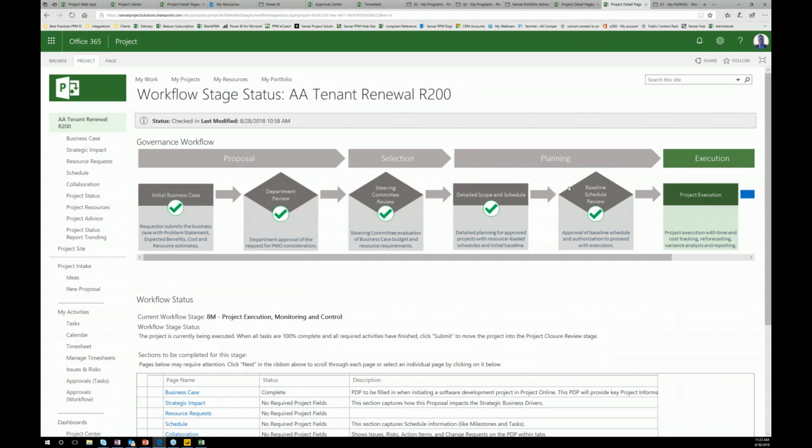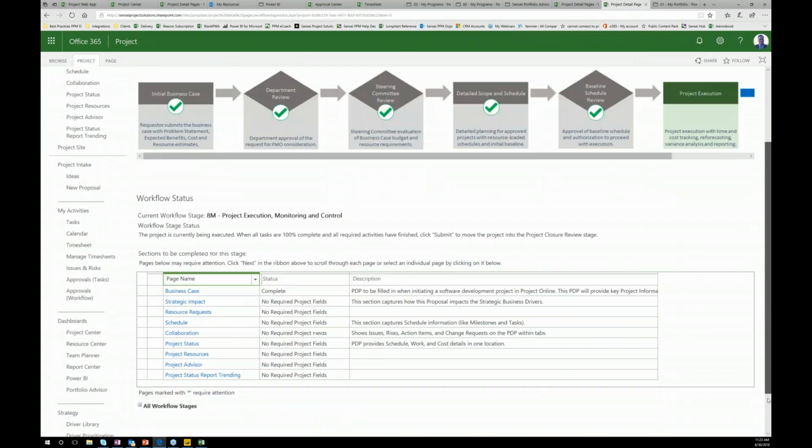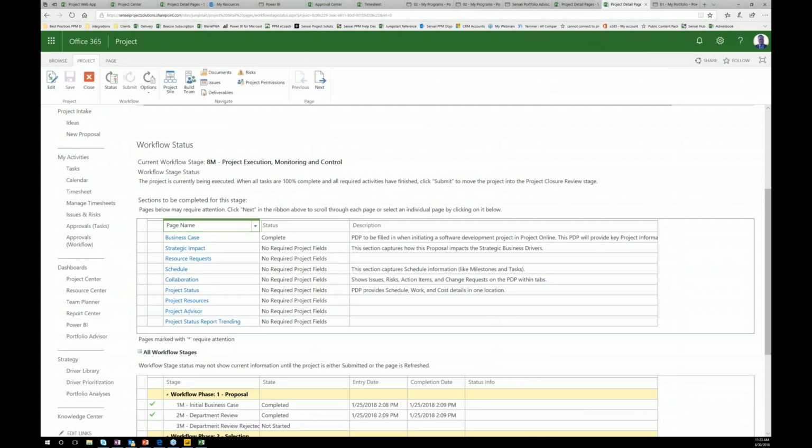The workflow then allows you to have a standard process where you are gathering the approvals and you can understand where you are. So you can see what pages have been filled out. You can see what stages have been completed.